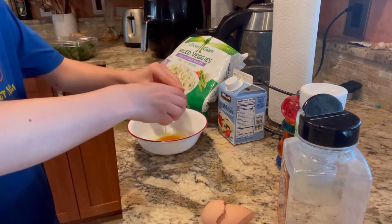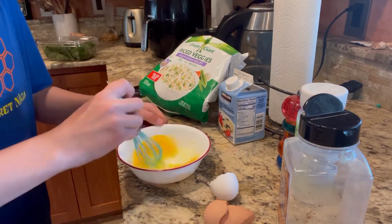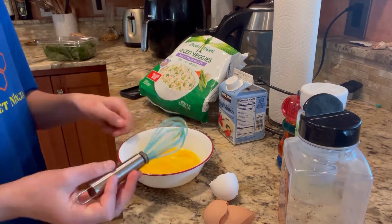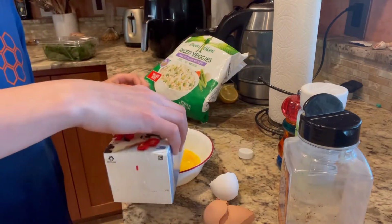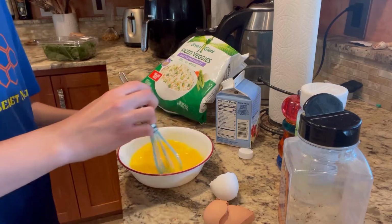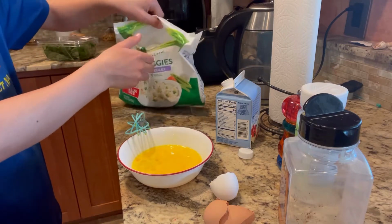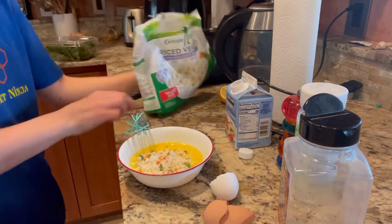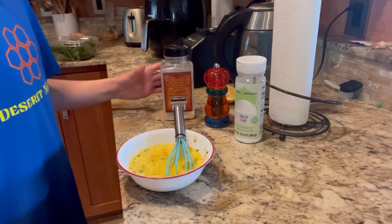Alright, so our first step is to crack our eggs into our bowl, and make sure that they are whisked thoroughly, with the yolk and the egg whites being mixed completely in with each other. After that, take your egg whites and pour it in. Depending on how much you want, you can put in as much or as little as you need. Stir thoroughly and you're done. Alright, our next step is taking our riced veggies and putting it in our eggs. Of course, you don't have to put in your riced veggies. I love to. It's completely up to you, though. Make sure to stir thoroughly and you're done with this step.